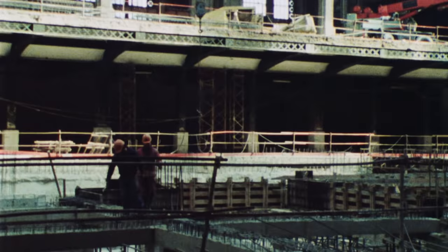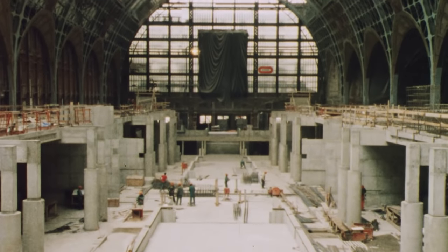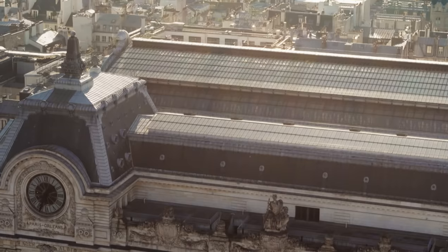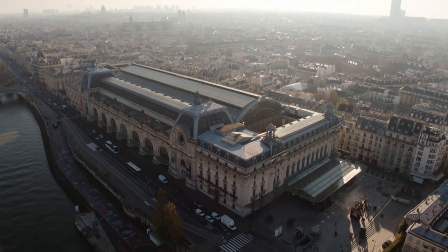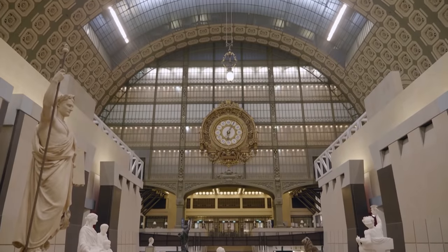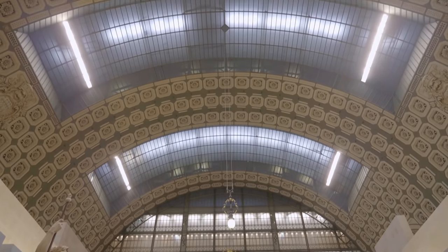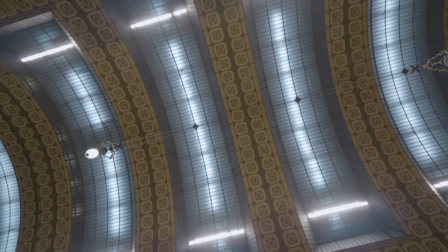After the architects, it was the engineers' turn to face the ever more complex challenges. For the station's metamorphosis to be truly successful, they would need to innovate to resolve the problems linked to the superstructure itself. For the station, as for the museum, the monument's prize asset is its vast nave.